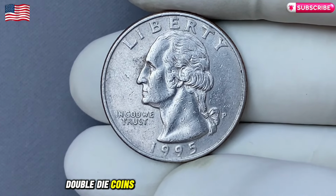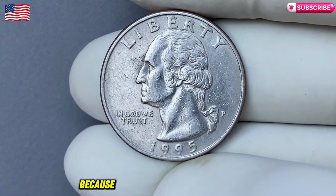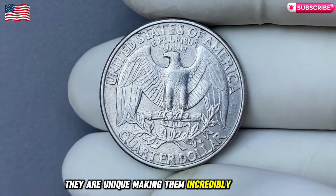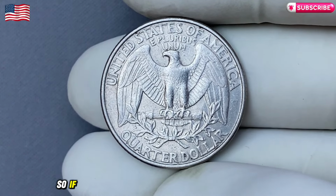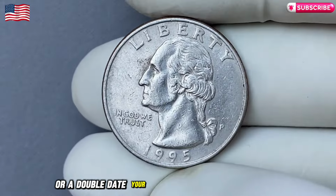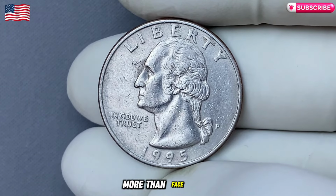Double die coins are highly prized by collectors because they are not just ordinary coins, they are unique, making them incredibly valuable. So, if you have a 1995 quarter with doubled lettering or a doubled date, your coin might just be worth a lot more than face value.